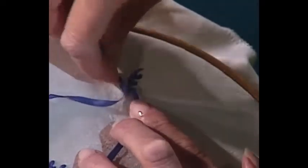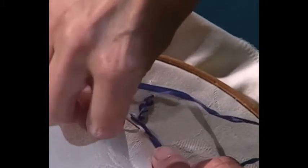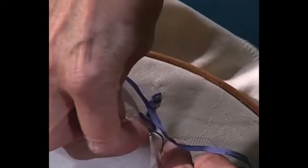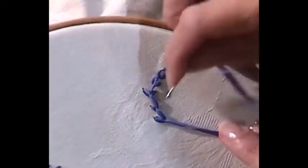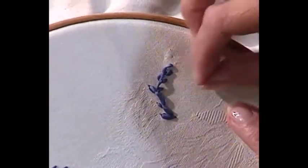Now we're going to go from the other side, and I'm going to do it like this, coming in like this. You can see I'm keeping it on the same side, with the ribbon underneath and down to the middle there, like that. And see how those make it curve in that way. Through to the back, come up to this side, and do the same thing in reverse again.